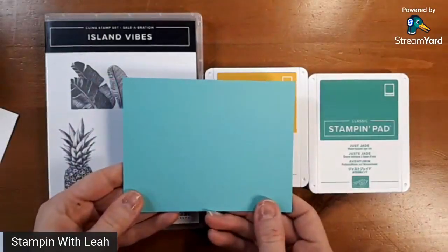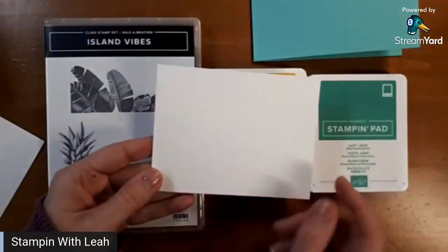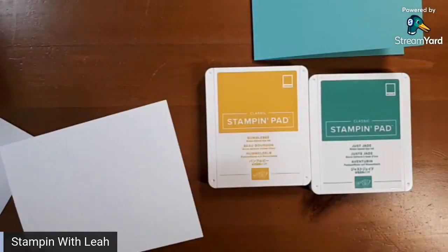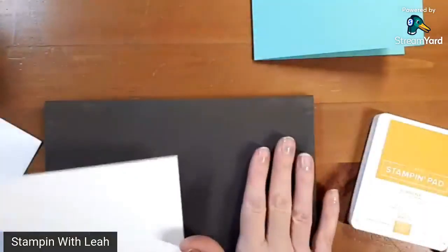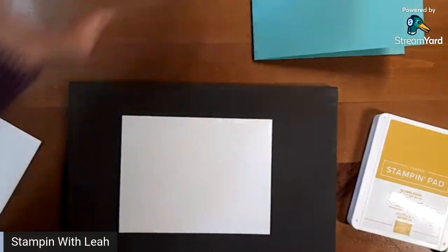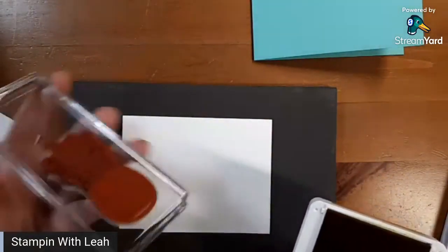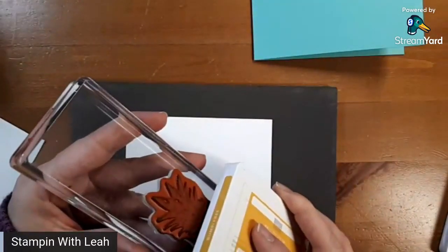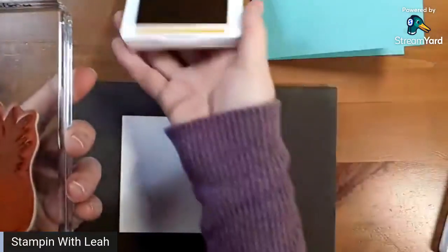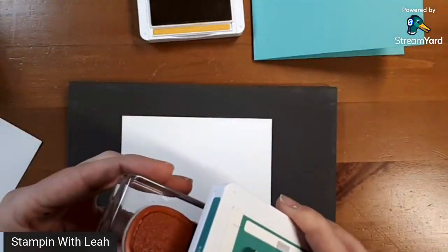So what we're going to start with is a Coastal Cabana card base and a piece of basic white paper cut at 4 inches by 5 1/4, and we're going to get started right away stamping straight onto this piece of white. I like to use my Stampin' Pierce mat because it provides a firm foam backing, so I get a really good image. And I'm going to grab our little pineapple image, and I've got Bumblebee and Just Jade as my two inks, the only two inks I'm going to use on the two cards that I make today. We're going to stamp the bottom of our pineapple in our Bumblebee, and then I'm going to grab my Just Jade and stamp the top.